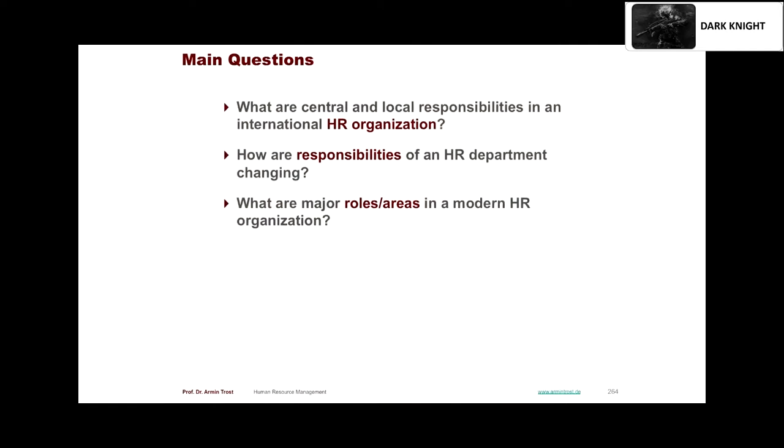Okay. So some leading questions here are, first of all, what are central and what are local responsibilities in international HR organizations? Primarily, when you talk about these companies which I just have mentioned, they are all global players. And how does an HR organization look like in those kinds of companies? And we talk about how responsibilities in the HR department change.